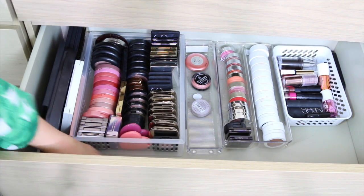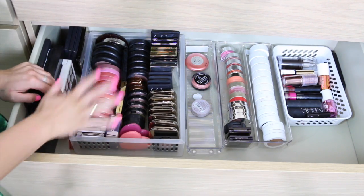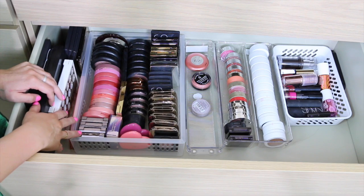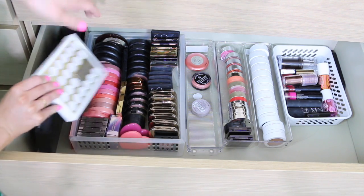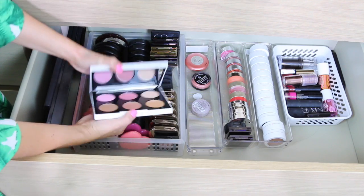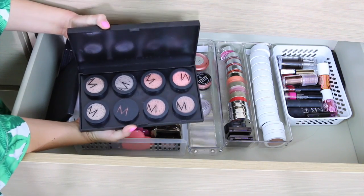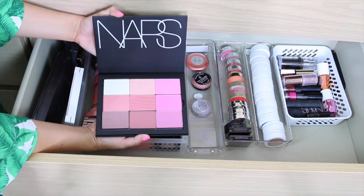This drawer is kind of sad, it's really empty, but this is my blush drawer. The blushes were in with that other face powder stuff, but it just got way too crowded. Like this could not fit. So these are my blush palettes. I've got the Urban Decay Gwen Stefani blush palette. This is my makeup store blush palette that I created. Oh, this is this awesome NARS blush palette that I got as well.